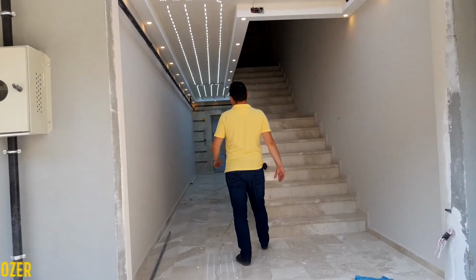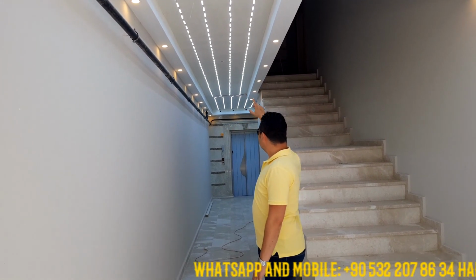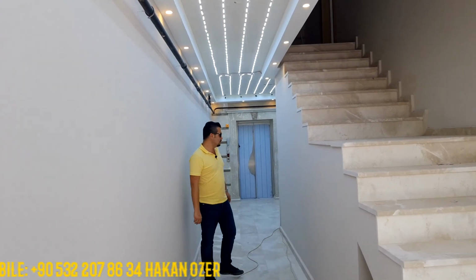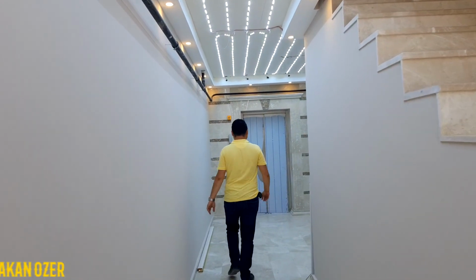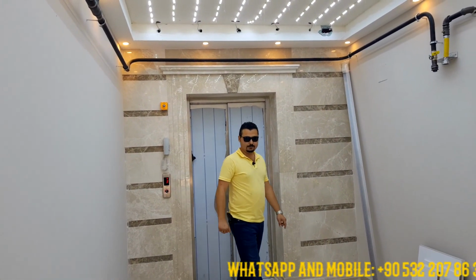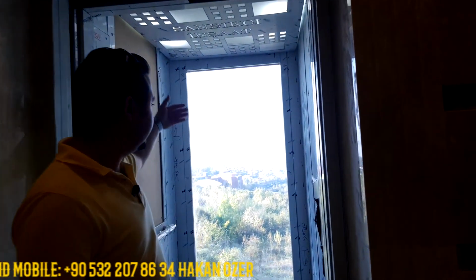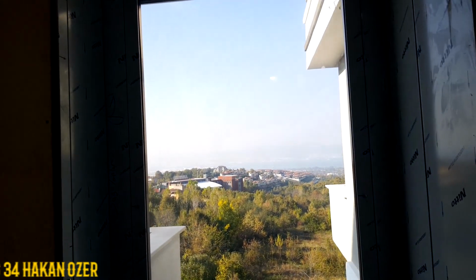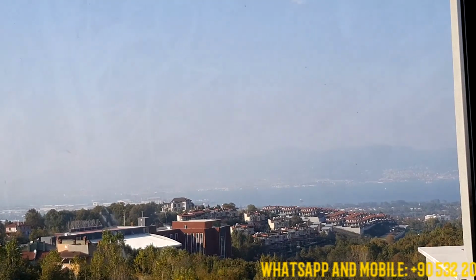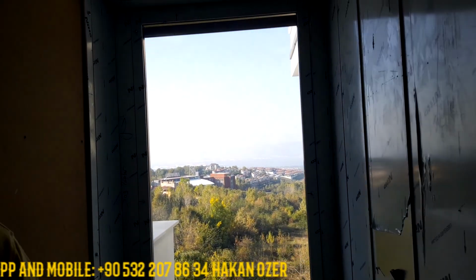As you see, at the entrance of the building there is art decoration, and LED and spotlighting welcome us. As I mentioned before, each block contains an elevator. I want to show a nice detail inside the elevator. The elevator also has a window, so you can watch the beautiful view of the property. And all around us, we are surrounded by the green nature of Kocaeli.